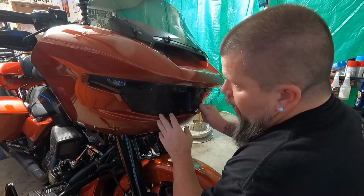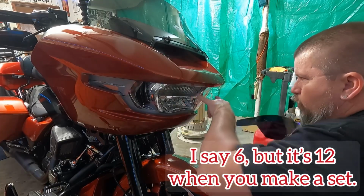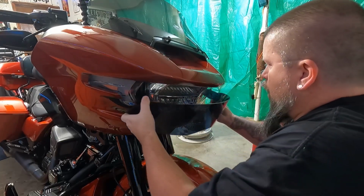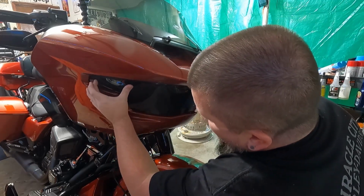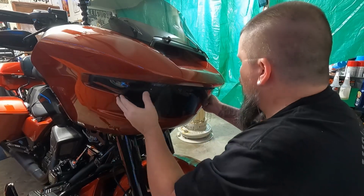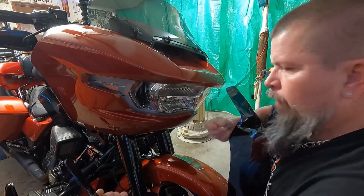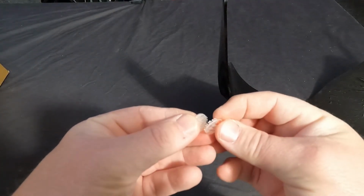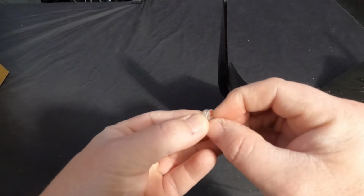Altogether, I think I'm going to need 6 though. One here, one on the other side, and probably 2 at the top and 2 at the bottom. So what I'm going to do is look with this cover back on, and I know I need one about right there. So about 2 to 3 inches back is where I'm going to put my first one. And I'm going to measure about the same spot on this side, about 2 to 3 inches back. And the way I'm going to do this, I'm going to take 2 of these 3M Velcro strips and put them together as one.